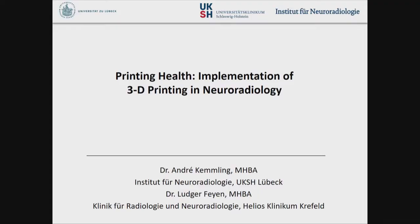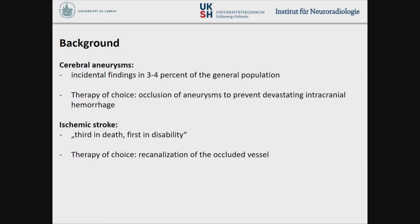Good afternoon, ladies and gentlemen. I'm a neuroradiologist and I'm going to talk about implementation of 3D technology in neuroradiology. As you might know, in neuroradiology there are usually 2 kinds of diseases like hemorrhage and ischemic stroke. And we can use 3D printing in dealing with these diseases.